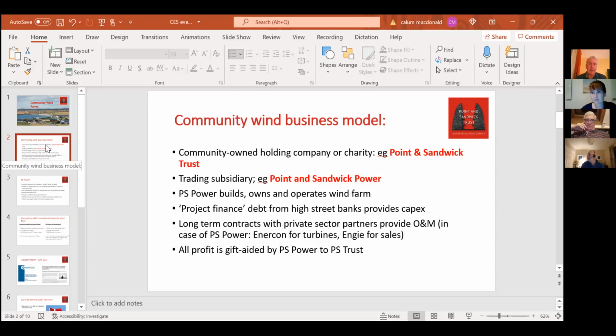So in our case, Point and Sandwick Power raised all the finance for the wind farm, and you do it like any normal wind farm developer. You get some lending or some equity involved. For community wind farms, it's usually 100% lending, unless you can get some grant from somewhere. And although with the new Scottish Infrastructure Bank, I think it's called, they might be willing to put in some equity as well. So that might be a way forward in the future.